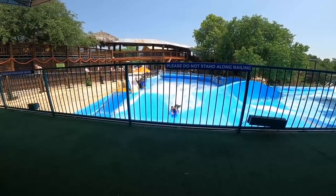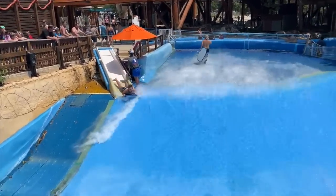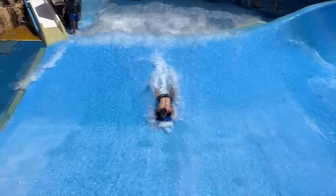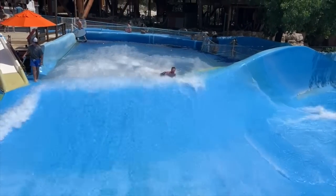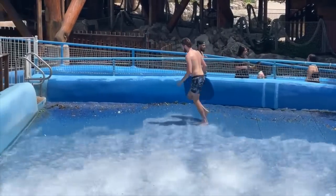Look at this guy. His arms are way out there. Oh no! Boogie Bond was not quite working out.